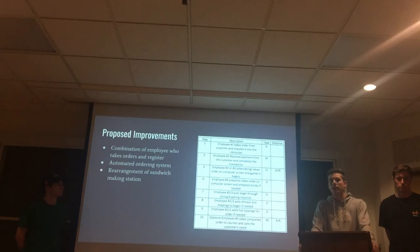We understand that there have been other systems similar to this already put in place around the university. The fact that Einstein's does not already have it implies that there might be some sort of constraint or limitation, which means that they would not be able to have it. However, that would make the process much more efficient.